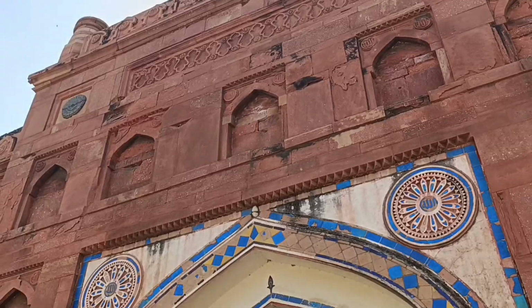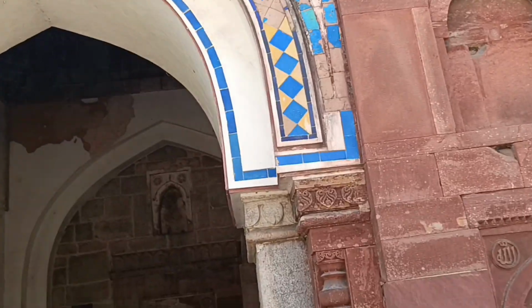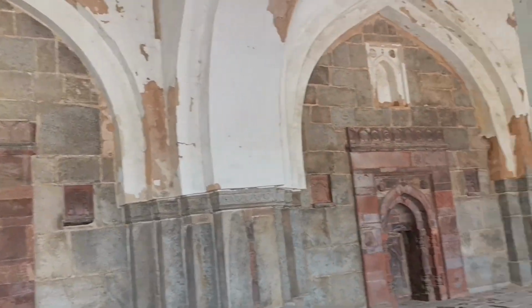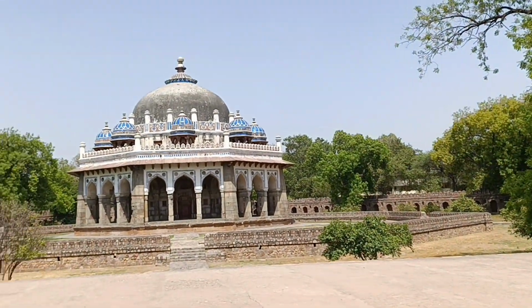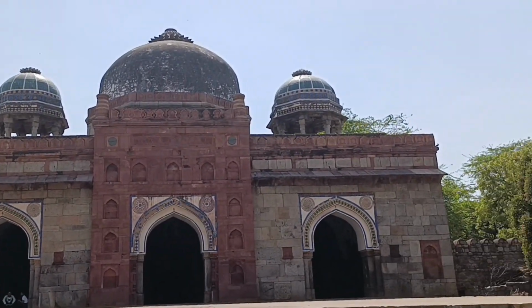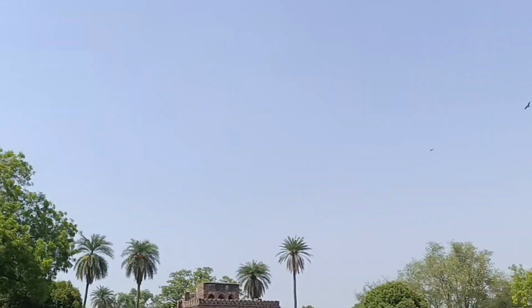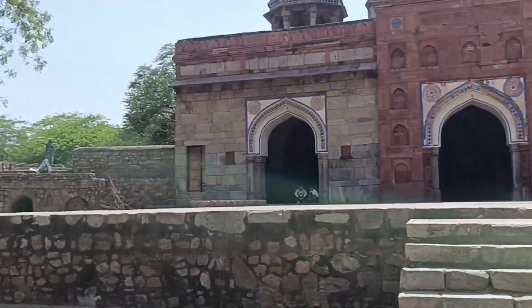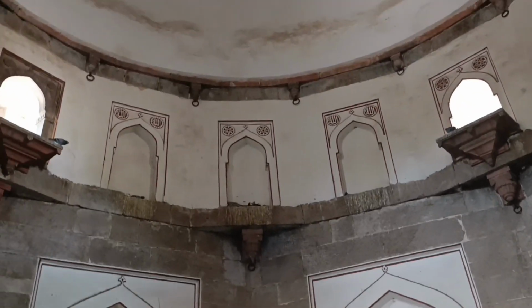The next is Humayun Tomb. Humayun Tomb is the final resting place of the Mughal Emperor Humayun. Located in the Nizamuddin East area of Delhi, it is the first garden tomb in the Indian subcontinent. This splendid piece of architecture was commissioned for construction by Humayun's chief consort, Empress Bega Begum, in the year 1569 to 70 and is one of the very few structures that used red sandstones on such a massive scale at that time.